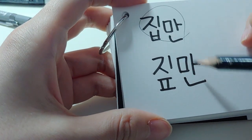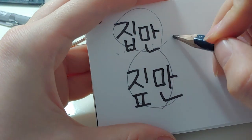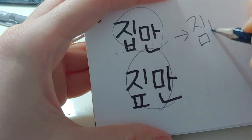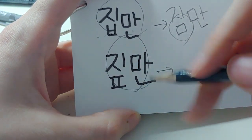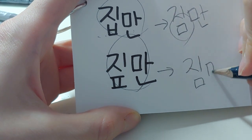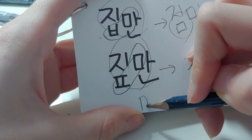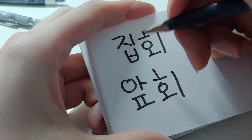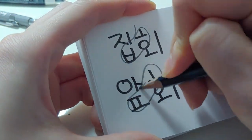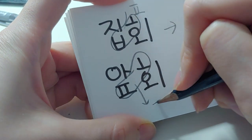And let's take a look at these two. So these two follow the same rule. 집만. And you'll hear 짐만 with 비읍 받침 becoming 미음 받침 sound. And this one as well. 짐만. The same, right? So these combinations produce 음, 무 sound. 음, 무. 짐만.